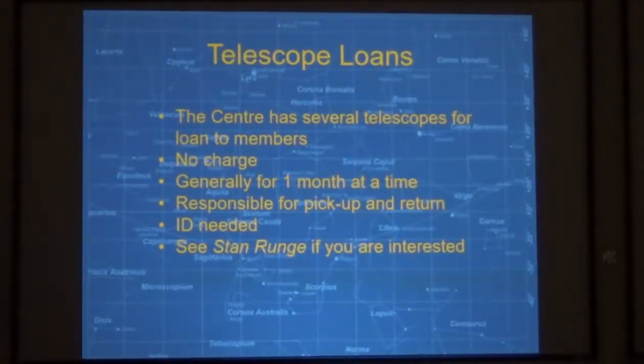Telescope loans. We have telescopes that you can borrow from us if you're a member. This is one of our several member perks. We generally loan them out for 1 month at a time. There are 2 8-inch Dobsonians. There's a solar telescope that you can use. Of course, the sun is a little bit quiet right now, but it's still worth it. Well, actually, there was some activity recently, so worth checking out. And you get it for a month, so you're bound to get a clear day or night occasionally.